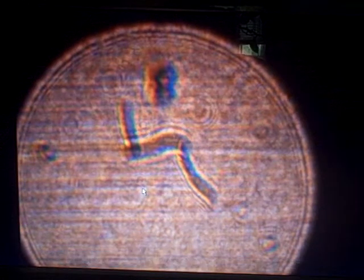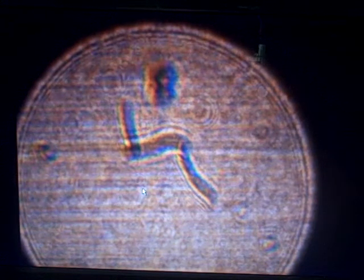Okay, I want to show you, see that little thing right there? Oh, it just went by. I'll have to stop it. This thing right here, and another thing. They are in my old camera pictures as artifacts that stay in one part of the film. They're always in the same spot, because they're stuck like inside of that old camera.